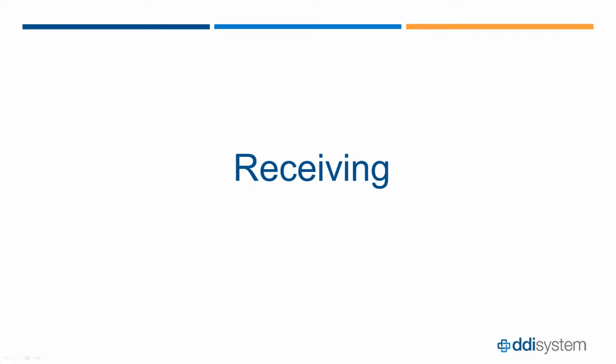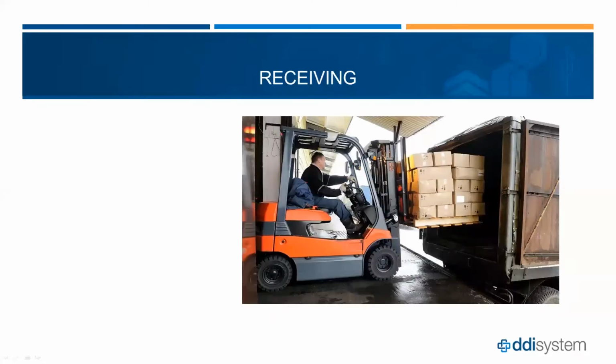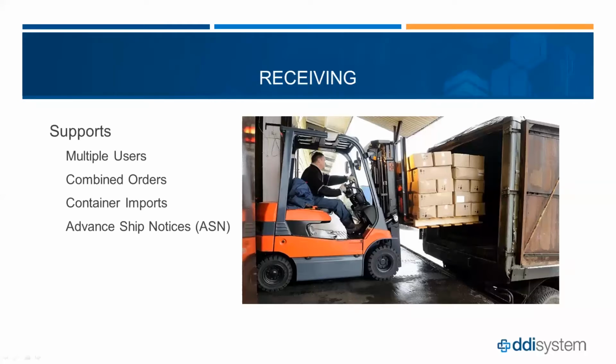All right, so let's start our demo off with PO receiving. Before I jump into that, I just wanted to outline a few workflows that we do support with our PO receiving. Our receiving is compatible with multiple simultaneous users. So if you want to have 2, 3, 4, 5 people work on the same receiving at the same time, they can do so.